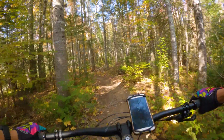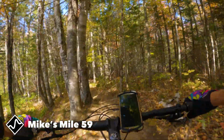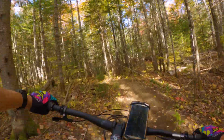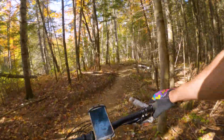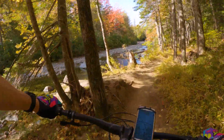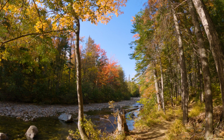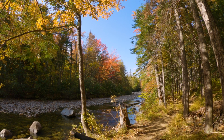The first real challenge on my route was Mike's Mile 59, a black cross-country trail. Ooh, water view, look at that. It has been so dry. Pretty sure that in a normal year, most of these rocks would be underwater. There's barely even a river here right now. That's crazy.